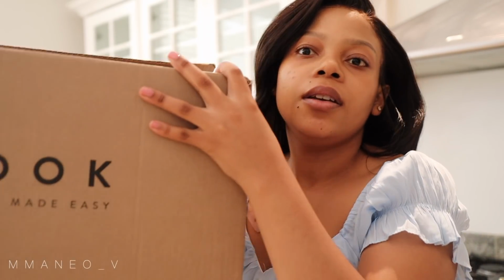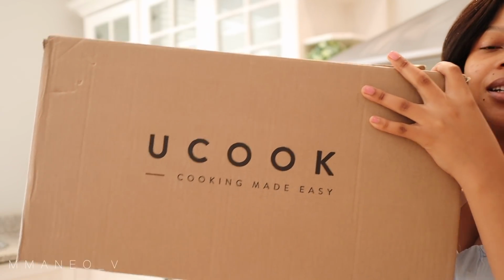So guys, as I mentioned, I am going to be cooking meals from Ucook. The food comes in this big box, and I just wanted to make a quick disclaimer.